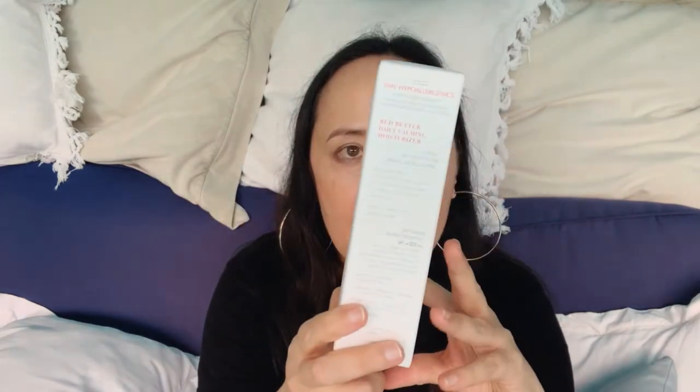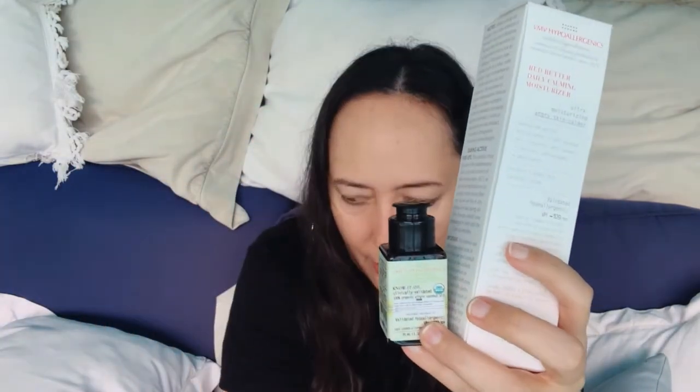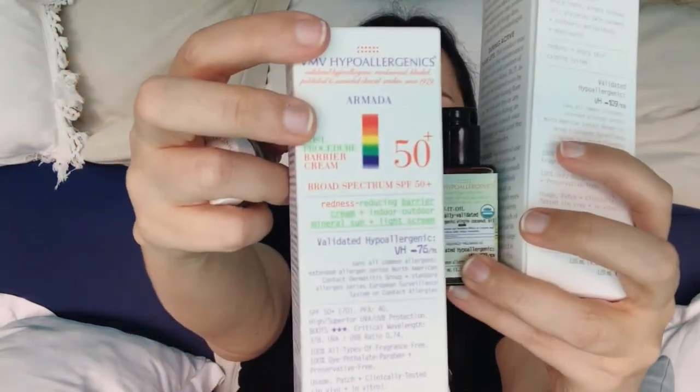Let's say you do your moisturizer, your virgin coconut oil, right, your Armada sun and light screen, and then your Skin the Bluff in Red Alert. Then you could end with your VMV foundation.